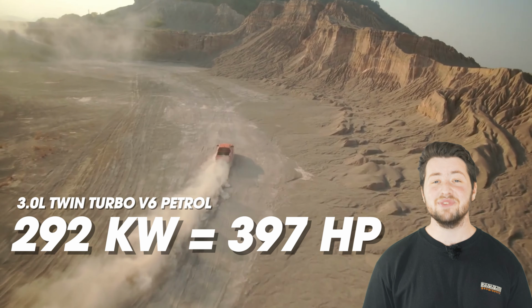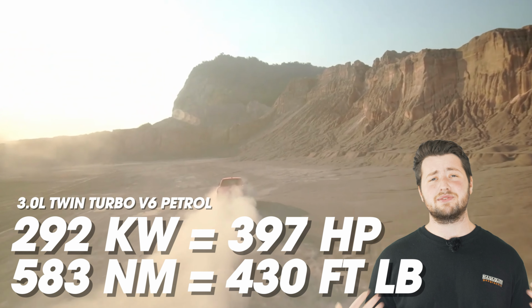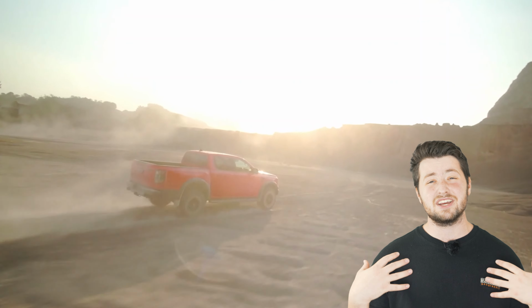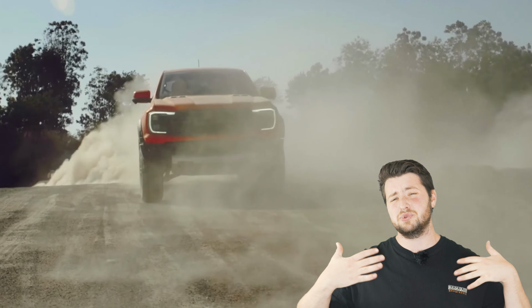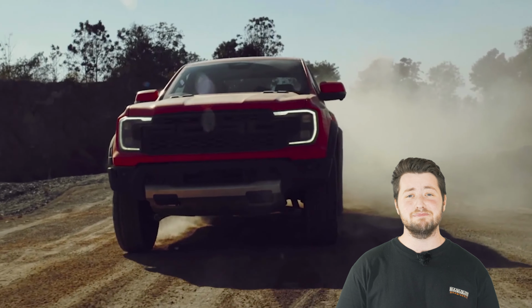It's going to come with 292 kilowatts of power, 583 Newton meters of torque, and of course Ford hasn't yet released the 0 to 100 times, but you can definitely expect sub 5 seconds, which will be incredible. Some markets will also get the standard diesel engine found in the normal Ranger, however, that will mainly be due to emissions regulations, and don't worry, Australia gets the flagship petrol engine.